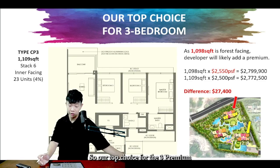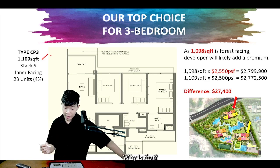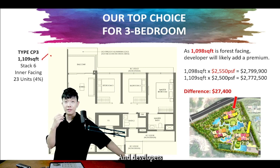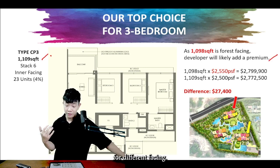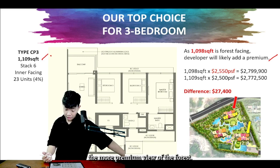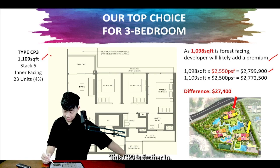So our top choice for the 3 premium is the 1109 square feet CP3. Why is that? Is because this is less premium facing, and developers tend to have loading premium for different facing. So for 1098 square feet, they are actually having the more premium view of the forest. So they are likely going to be at almost $2.8 million. Compared to us, this CP3 is further in.